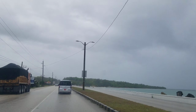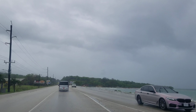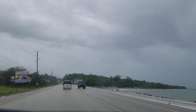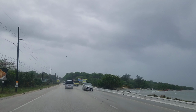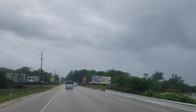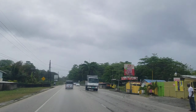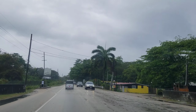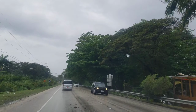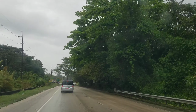40,000 cars use this road a day between Montego Bay and Greenwood, just on the outskirts of Montego Bay. It's estimated that 40,000 cars use that corridor every day. So that is why the government is spending over $120 billion to upgrade the section between Montego Bay and Ocho Rios. It's going to be one of the largest capital expenditures in the history of Jamaica. But it's needed, because the tourism industry in Jamaica is booming.